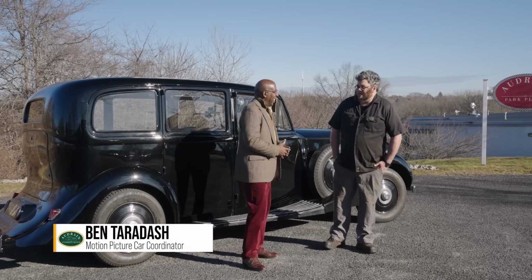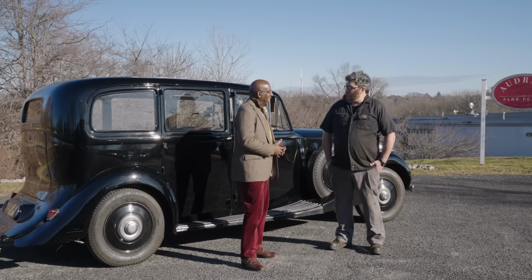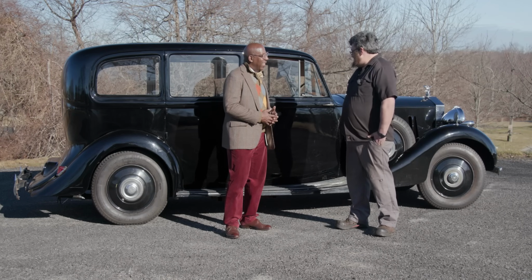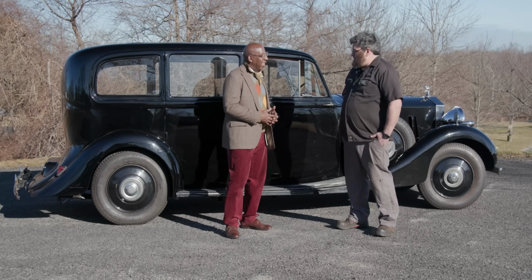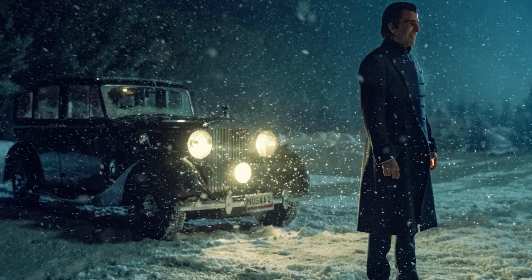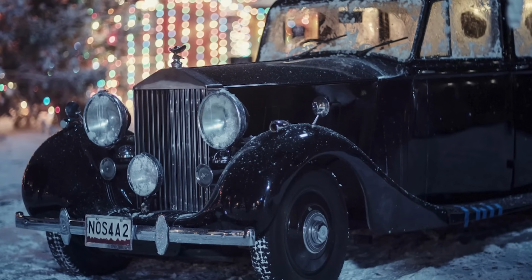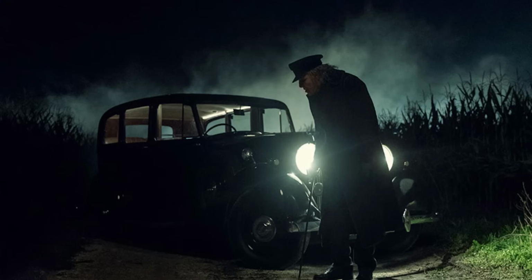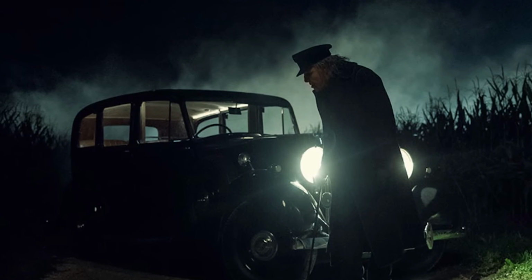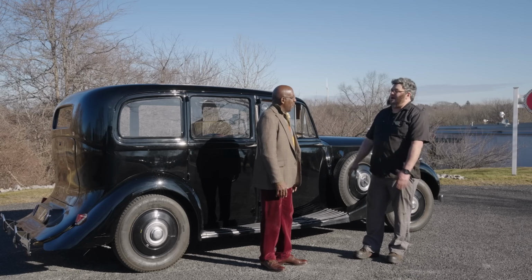Well, you're absolutely right. It does have a little bit of film history. I'm a motion picture car coordinator, and this particular car, this exact car, was the hero car in the AMC series Nosferatu. So for 2 seasons, we filmed this whole show in Rhode Island. It was a completely Rhode Island-based event. We had wonderful sets, and we had a wonderful crew, all local, all done right here, and this car was one of the lead characters.